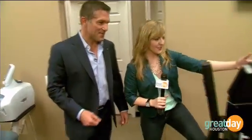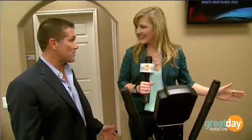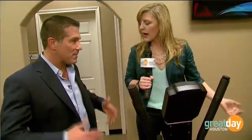So this is our therapy room. This is cool. What is this? This is a vibration plate. What does this do besides being really fun? Well, you can do exercise on it, but we use it for a lot of our postural correction because it helps stimulate the nervous system. Postural correction.